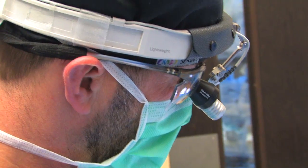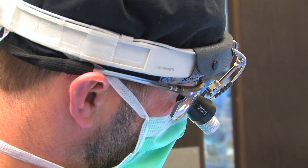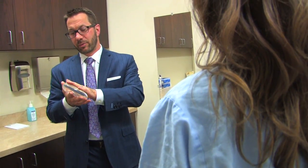I consider myself an expert in augmentation in terms of implant technology, but then also the technical aspects of the surgery itself. We spend a lot of time with patients during a consultation discussing the different options. It's an increasingly complex operation, and it's gotten more complex over the last couple of years.